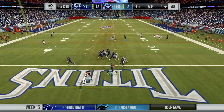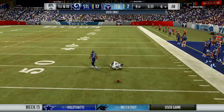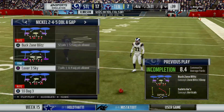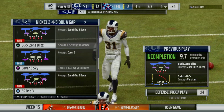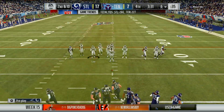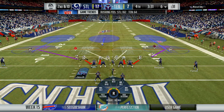Now Wilson on first down. He's going to launch this thing way downfield. That's going to be knocked away and incomplete. This defense was definitely alert to the possibility of the deep ball, and they were more than ready for it. They've got the lead, fourth quarter. Maybe can expect more passes like that downfield.